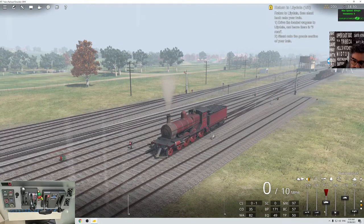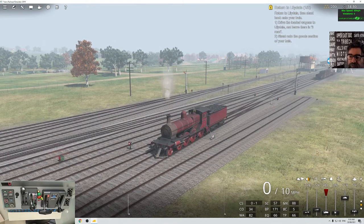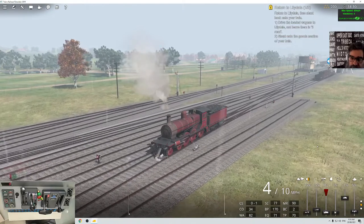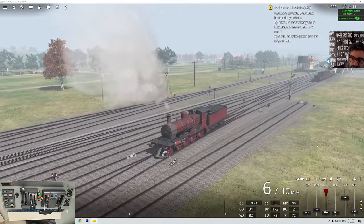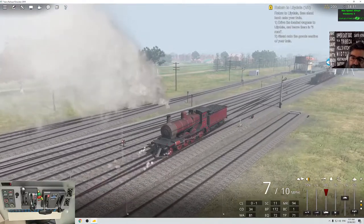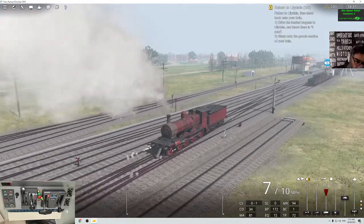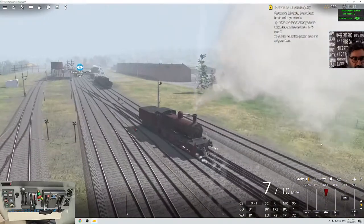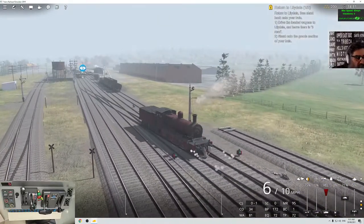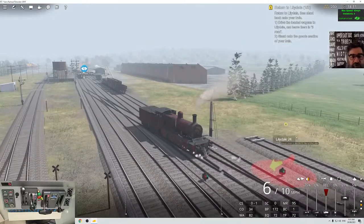Now we have to go back onto our cars. I assume we're going to draw him forward and put it in the platform now, and then we'll go get our other cars. Or carriages, as they would be. Depending on where you come from in the world, they could even be wagons.